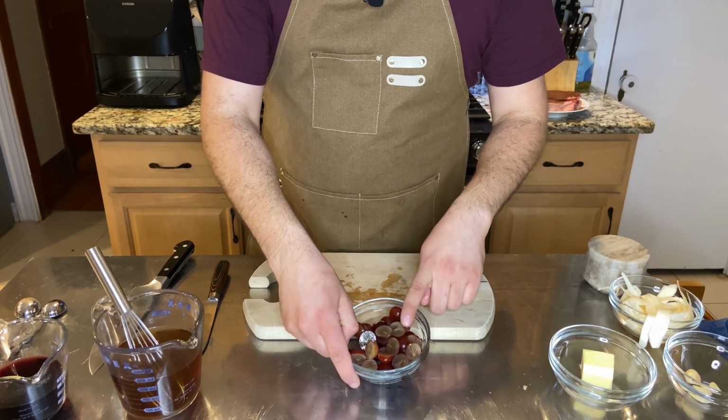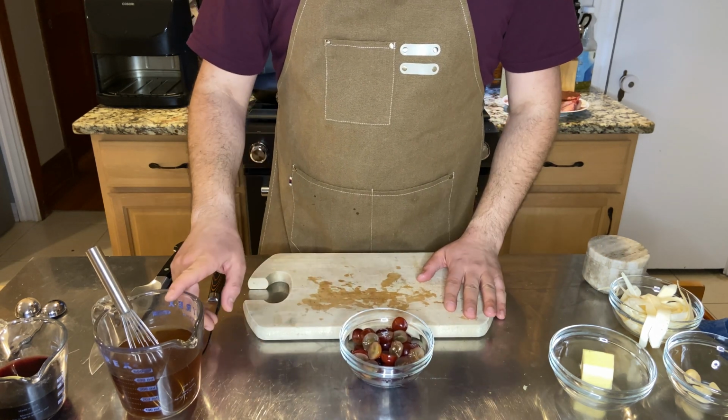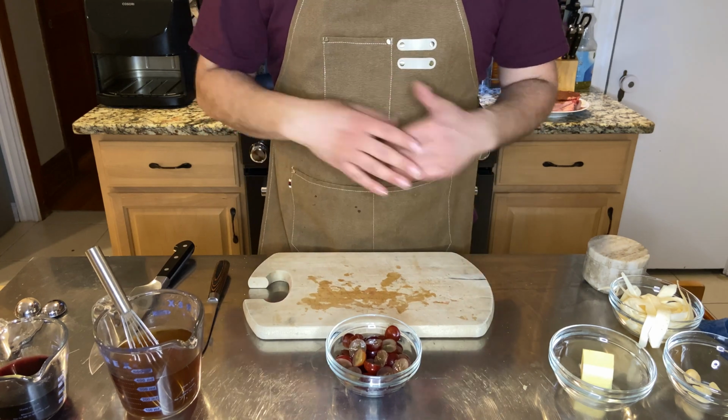So I just slice those in half. On the show, I use these raw, but I think today I'm going to make a pan sauce. Once the steak comes out, I'm going to deglaze with our beef stock, our red wine, add these in, and really finish the sauce with a nice pat of butter and make it really nice and glazed.